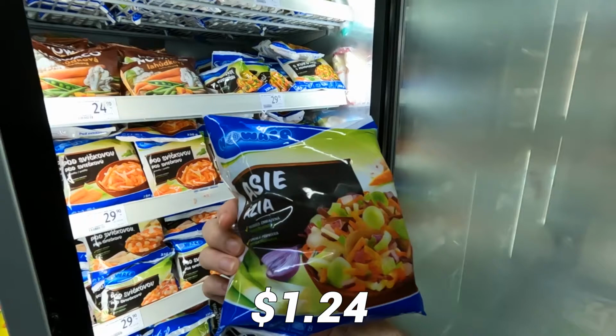When we cook, this is like the easiest way to save money while traveling. If you're gonna cook, get frozen vegetables, because you can add them to everything. They're super cheap. They're very nutritious. I don't know what it is.